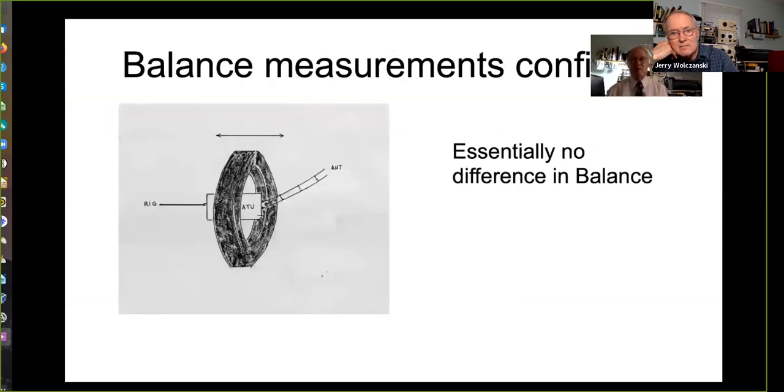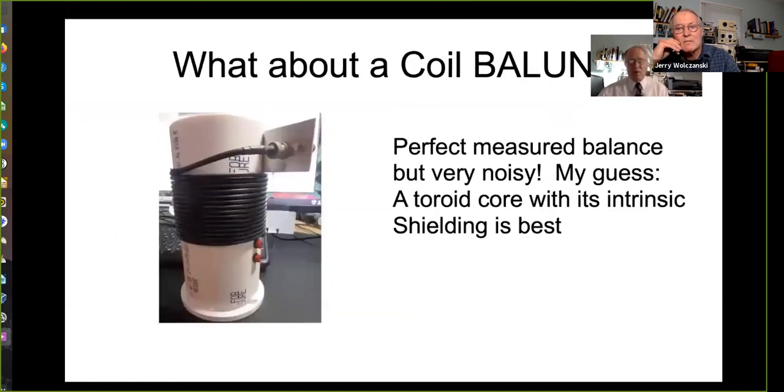So the balance measurements that I did basically confirm that the difference between maybe 96% and 99% was not a whole lot of difference in balance. What about a coil balance? I just finished reading on one of the antenna forums, Zach Lau talking about this coil balance, which I made. It made pretty good balance, but it was very noisy. And so my guess is that you probably ought to avoid this.